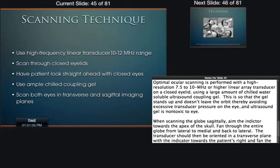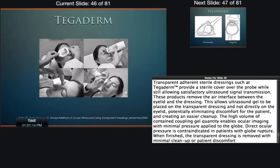I like to keep a bottle of chilled gel somewhere in the refrigerator. Chilled ultrasound gel stands up on itself better, kind of makes a little ice cream cone, and you can really stand away from the eye, and that's especially critical anytime you're worried about somebody who could have a globe rupture. And you're going to look in the transverse and sagittal planes.